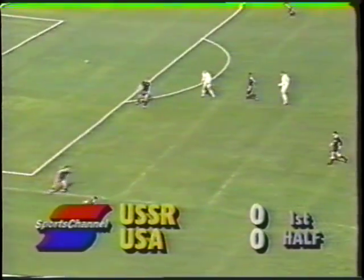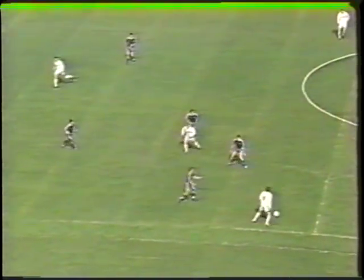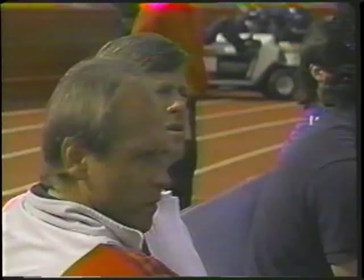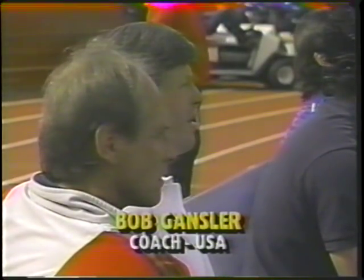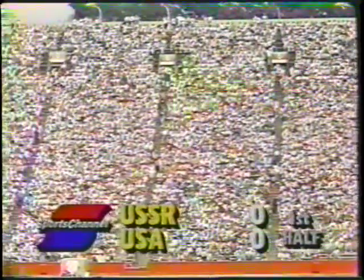Back at Stanford Stadium, Jim Donovan, Seamus Mallon, and Ty Keogh. Exhibition World Cup match here between the United States and Soviet Union. No score. Cheers of the crowd here at Stanford Stadium. There's Bob Gansler, the USA coach. Seamus, do you think he's pleased so far? Stanford Stadium, Palo Alto. Look at that crowd in here today.